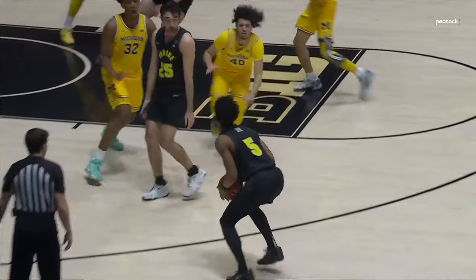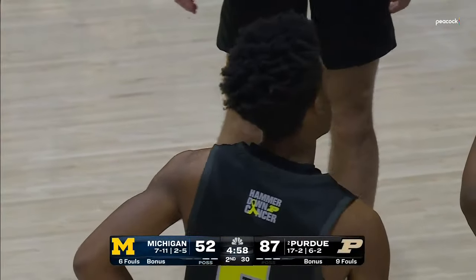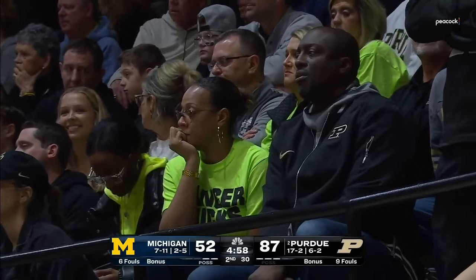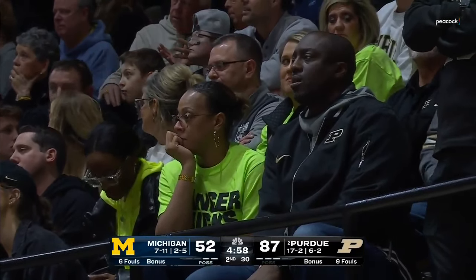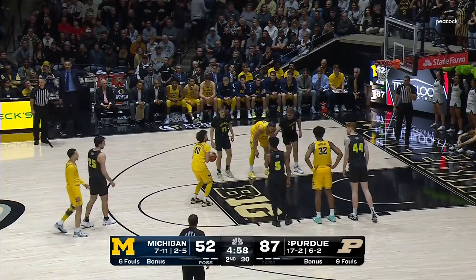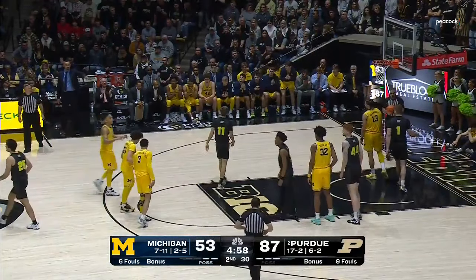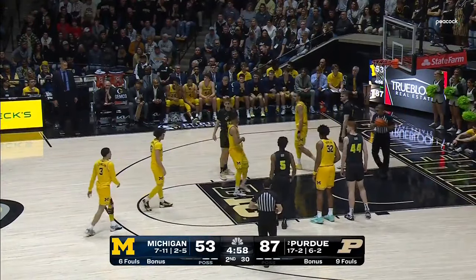4:58 left. That means there's going to be a lot of two-shot fouls coming up. That's very true. The amazing thing is that nobody's really left the stadium. I mean, this game has been well in hand for the second half. And Miles Colvin's parents right there. This place is still jam-packed. Washington, true on the first free throw.